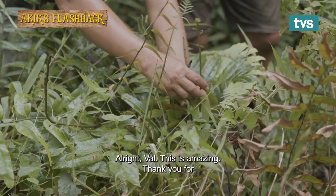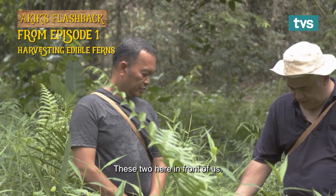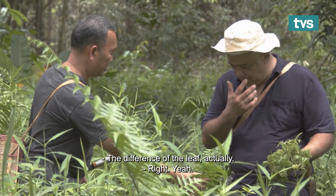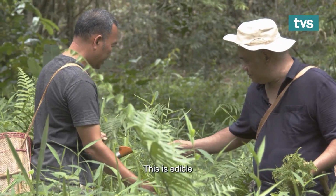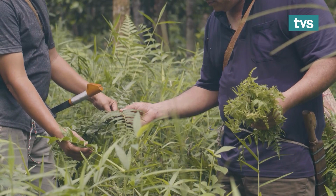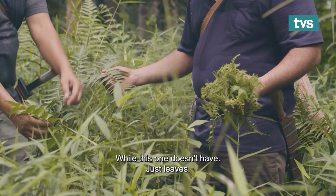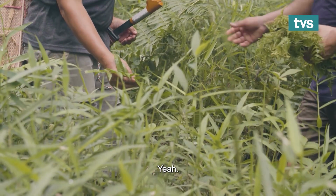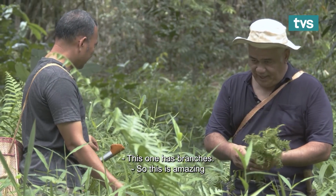All right, Val, this is amazing. Thank you for showing me these ferns, but I need to know more about them. These two here in front of us, one is edible, one is not. How do you tell the difference? The difference is in the leaf. Their leaves are not the same. This one is edible. It has stalks coming out with more leaves. This one is just leaf only. Okay, I understand. So that one has branches. Yes, this one has branches coming out with the leaf.